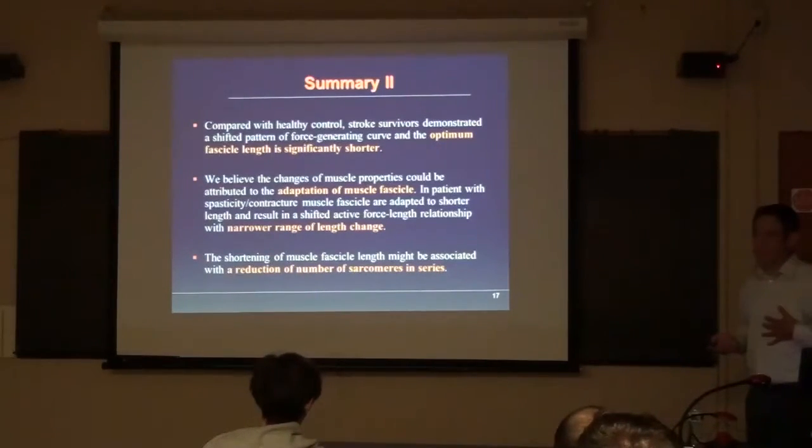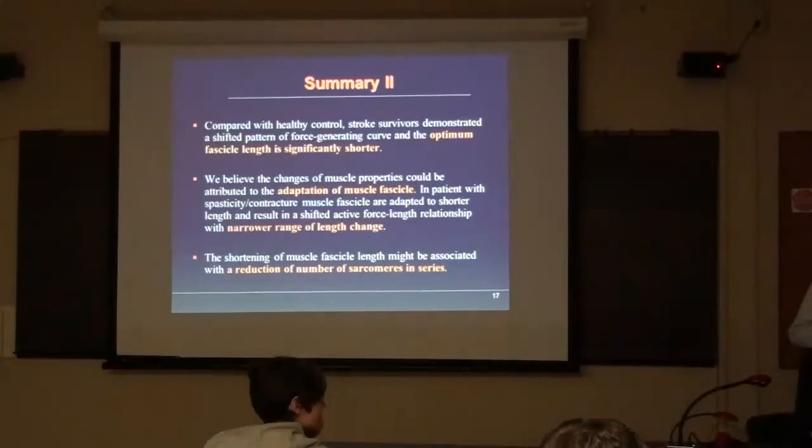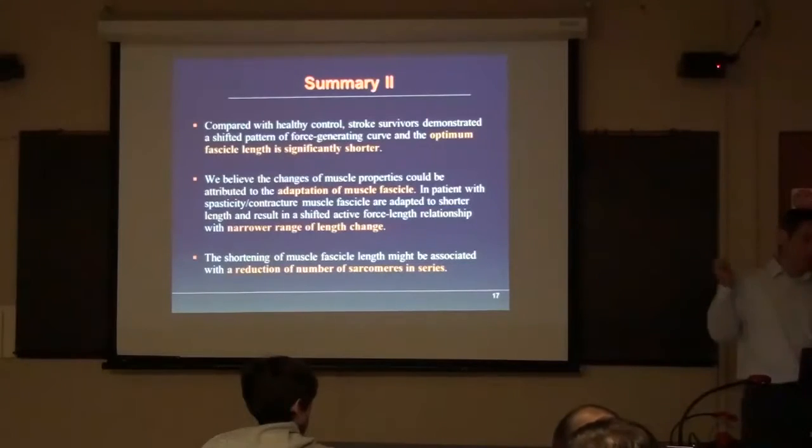Any questions so far before we move on? Yes. In stroke, general atrophy is also happening, right? So do you take into consideration the muscle size between the controls and stroke? How is that impacting these measures? You mean the length of the muscle physical? Not really. We didn't normalize that. We actually have done that, and I think it didn't show any difference.